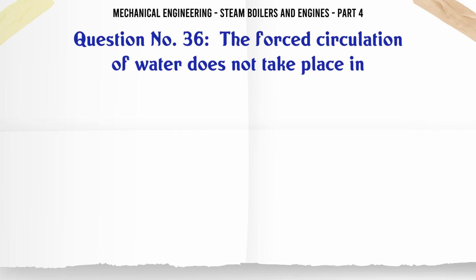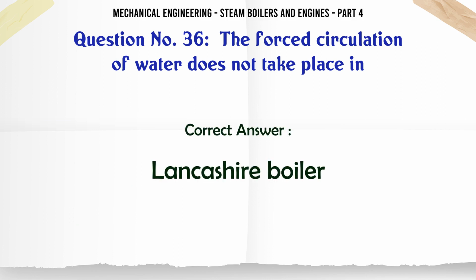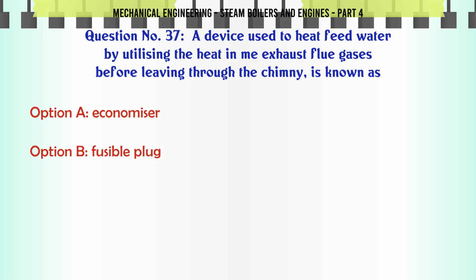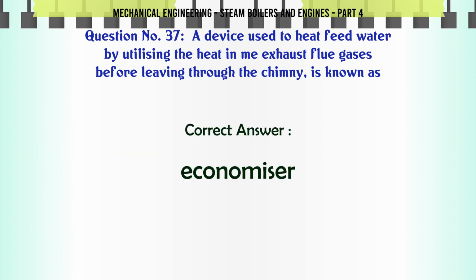The forced circulation of water does not take place in A. Lamont boiler, B. Lancashire boiler, C. Wilcox boiler, D. Benson boiler. The correct answer is Lancashire boiler. A device used to heat feed water by utilizing the heat in exhaust flue gases before leaving through the chimney is known as A. economizer, B. fusible plug, C. superheater, D. stop valve. The correct answer is economizer.